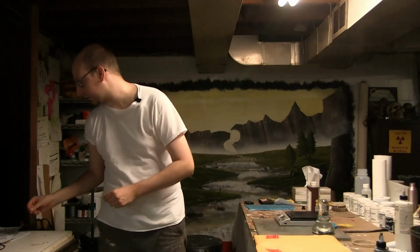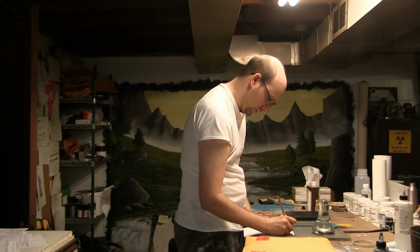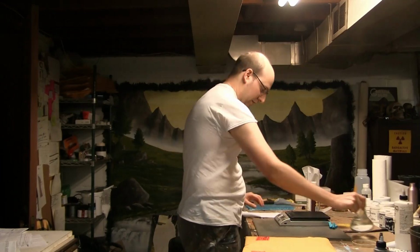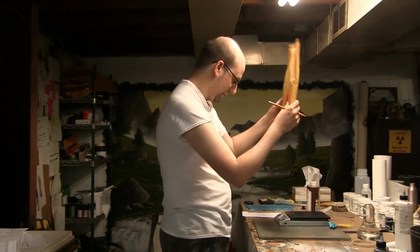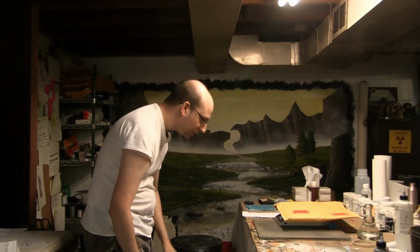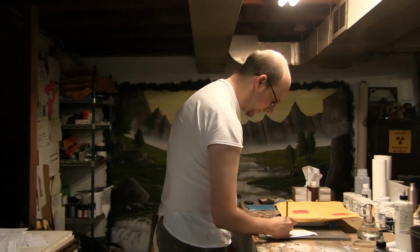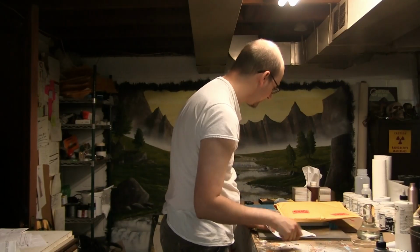Let me write this down. That is probably about 1 inch thick. And we weigh it. It is 12 ounces, 11.9, so we'll round it up to 12. Okay, go make myself a shipping label.